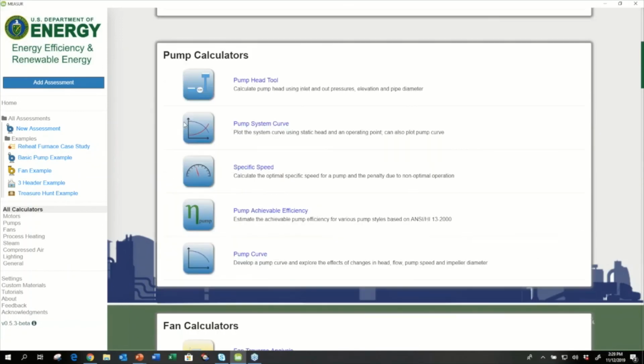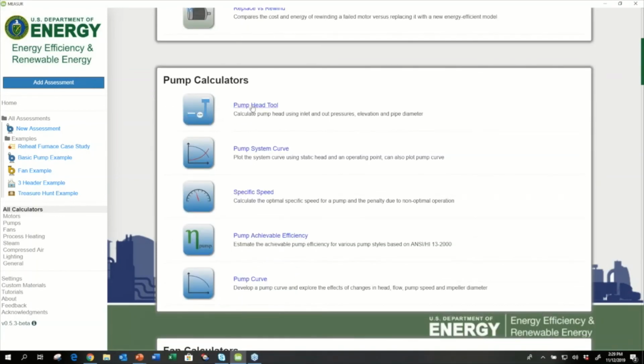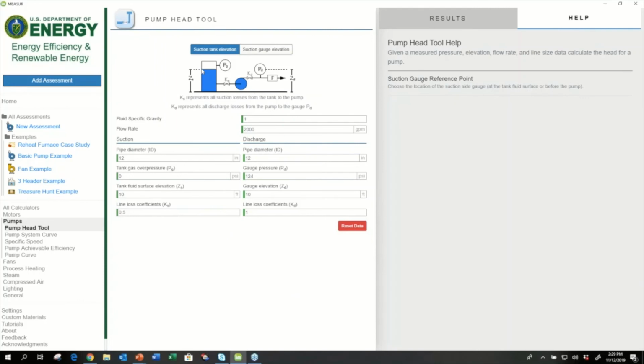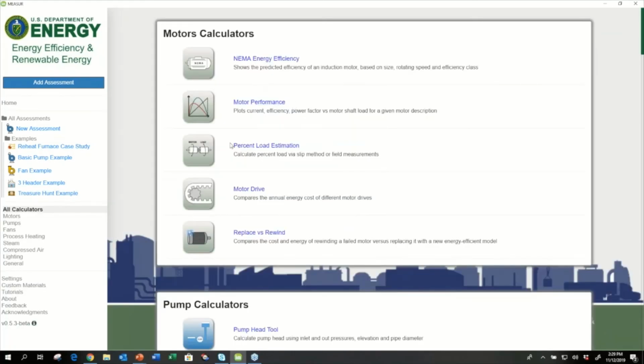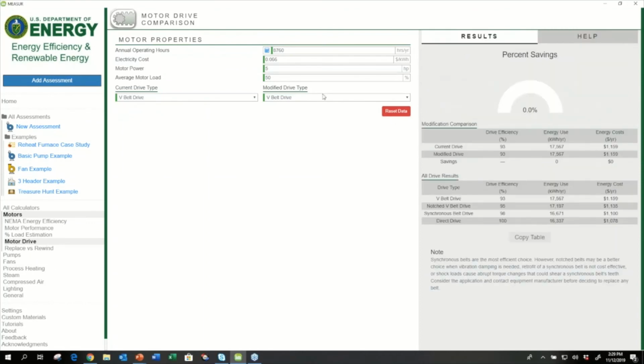If I come back, maybe I'll jump into one really quick. Let's say our pump calculators, for those of us that are doing some pump stuff. If we need to figure out how to calculate that pump head, there's a couple basic calculators in here that help us to do that. Some diagrams tell us what information we need to enter in here, okay? And it can give us the results of what our pump head value should be that we plug back into that equation, okay? But we have other calculators in here. It's a couple really good ones on the motors that can help us on pumps and fans specifically. One of the options I think we looked at was maybe motor drives, so changing the type of drive we're using maybe on our fan system, okay? And what that energy savings might look like, okay?